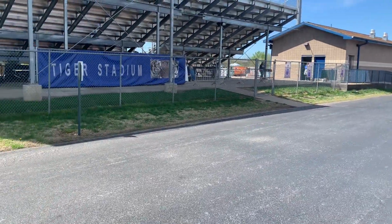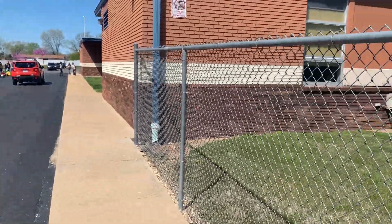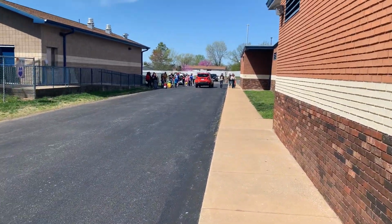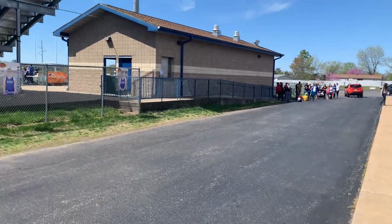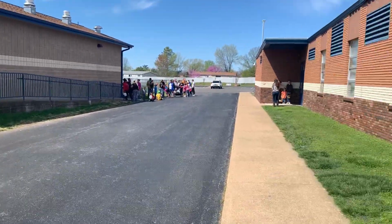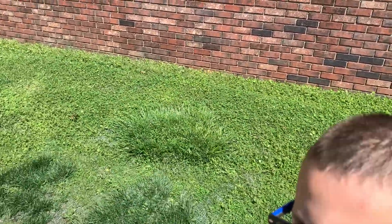Tiger Stadium. The football field is covered in eggs. Lots of eggs. Right, Clay? There's a crowd that showed up over here already, so I guess we'll go stand in this line with the rest of the peeps and see what it is. It's until they let us in. Almost 11. It's 11:35.